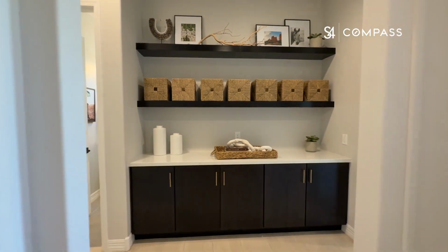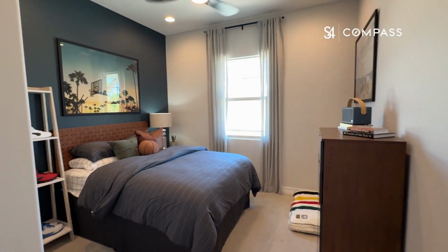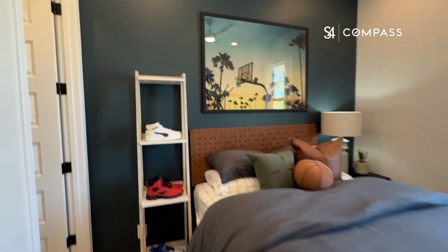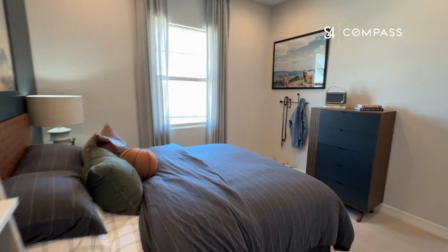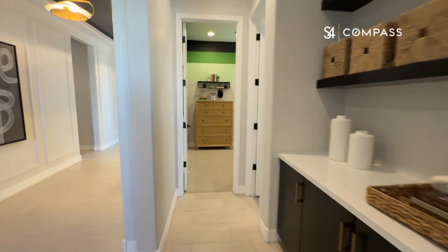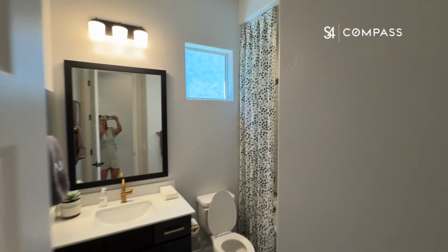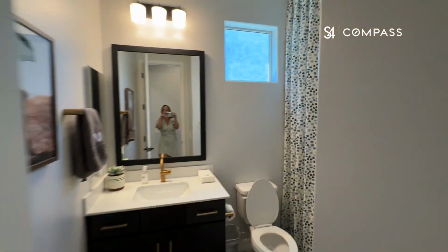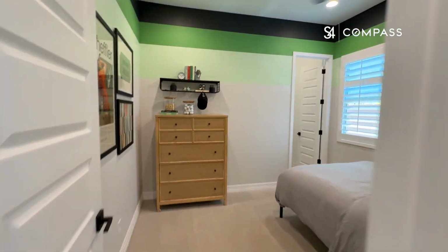There is a nice drop station on that entryway between two of the front bedrooms. Pretty standard bedroom with a walk-in closet there. All of the bedrooms have a walk-in closet, so that's really nice. Like I said, pretty standard bedroom, nice little storage area, drop station, a full bathroom right off of these two bedrooms in the front of the house. Like I said, pretty standard bedroom with a walk-in closet.